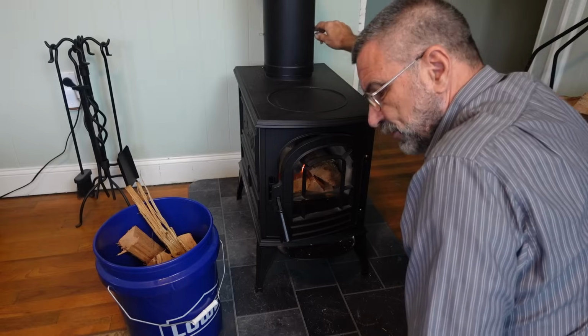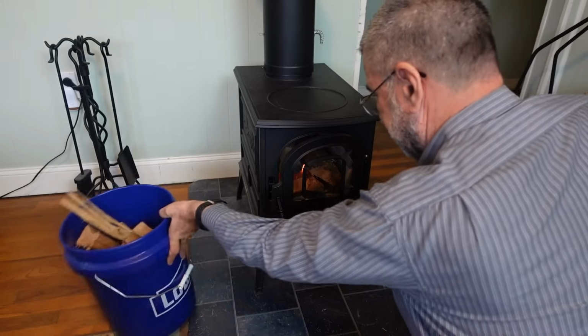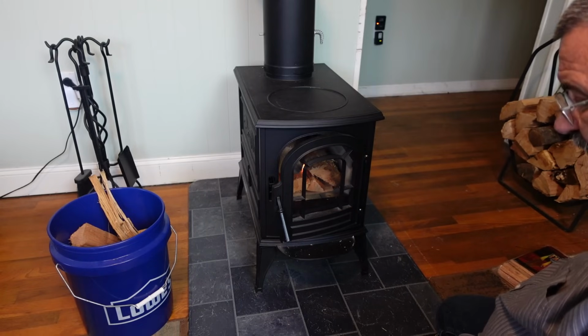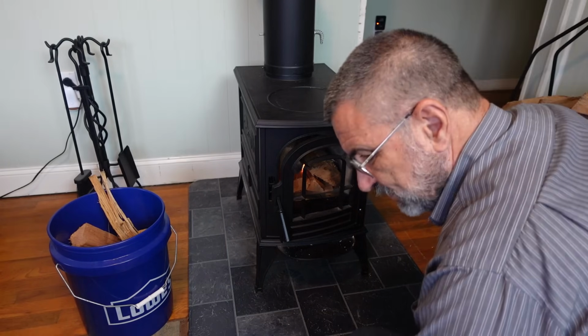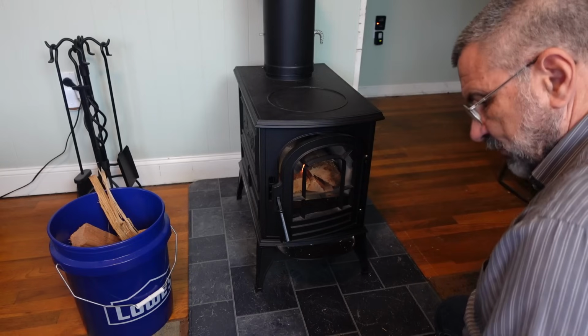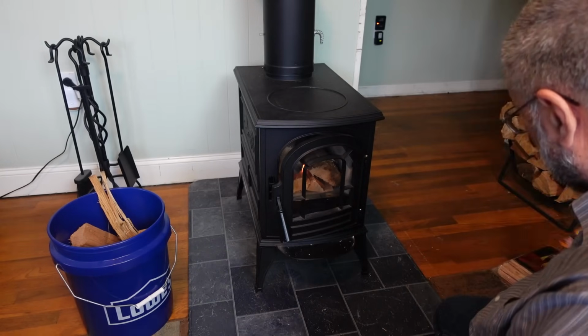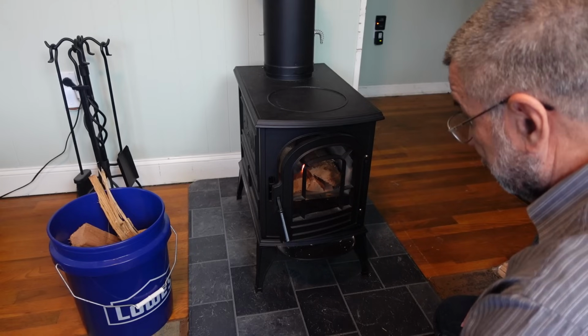Got the damper all the way open. Normally I would cut some kindling into smaller pieces, but if this is going to burn for a half hour, that's probably going to be enough to actually get that wood started. The wood is really dry, so it should start fairly easily.